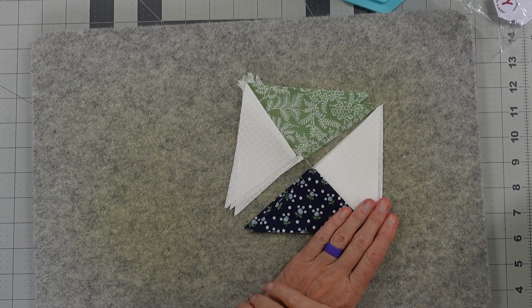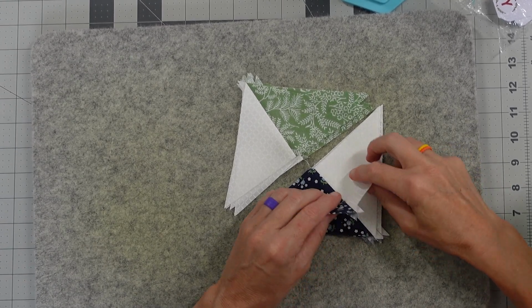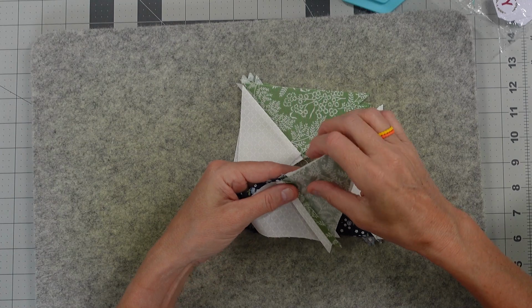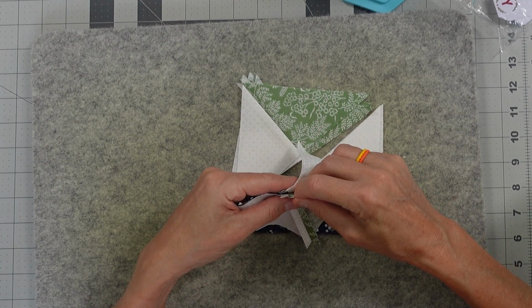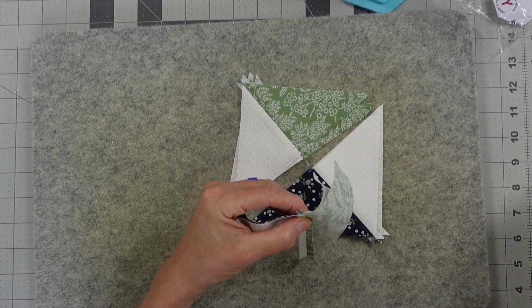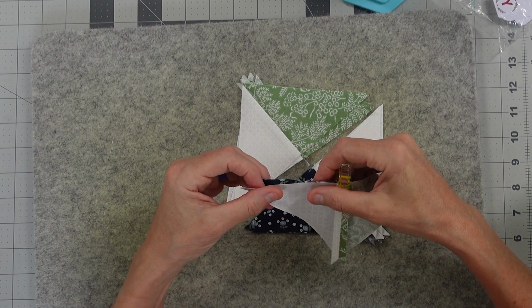Okay, I have my 4 halves piled up here on each side. Now we just need to take the 2 halves and put them together. Usually you have nested seams here, but they're having us do it open, so you've got to be very careful to make sure your seams are lined up there in the center. And then we'll line our edges up.